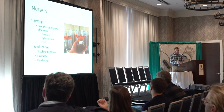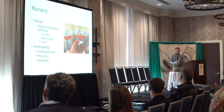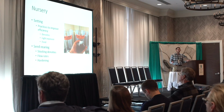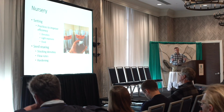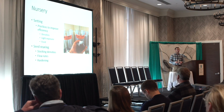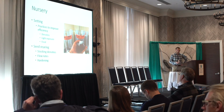In the nursery setting, any setting is really part of the hatchery too, but small gains in production efficiency are really going to magnify out, especially when we talk about our need for seed in the region. So if we can bump up setting efficiency 10% with just simple manipulations of the setting procedures, that would be great. So we're looking at things like that.